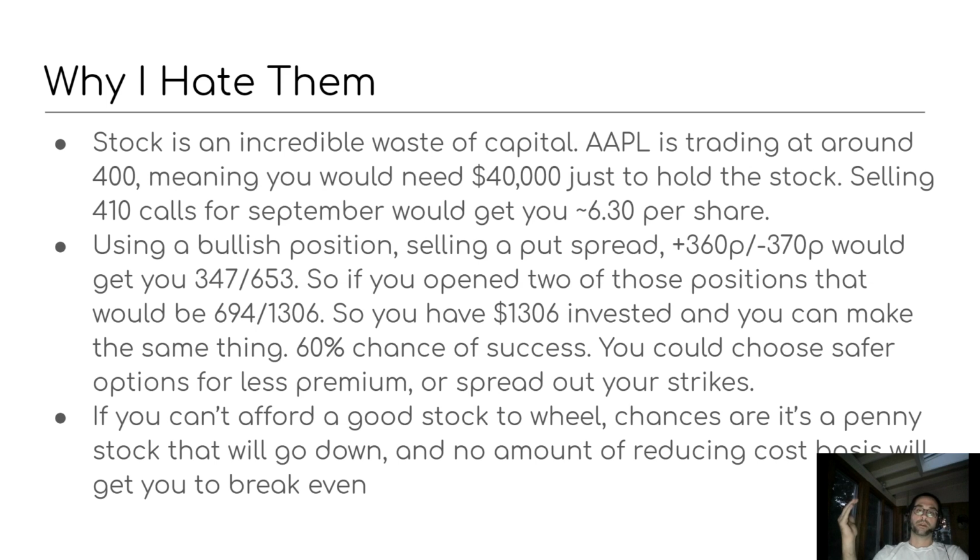Okay, so whole point here is why I hate them. Hopefully you were anxious to get to this point. So owning stock is an incredible waste of money. I'm not saying you shouldn't ever do it. I have an IRA, I have a 401k, and I let those accounts that are managed by other people, which are enough for me to retire on, own stocks and equities, ETFs, etc. But in my own trading account, it's inefficient.